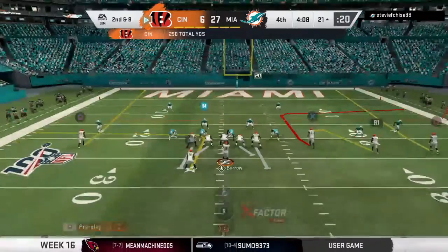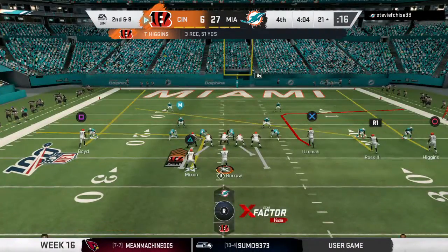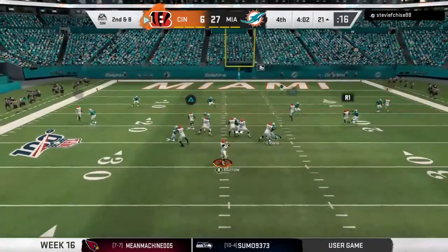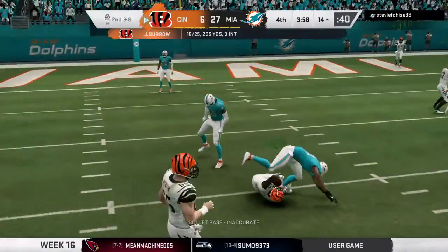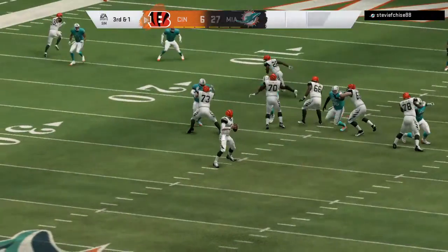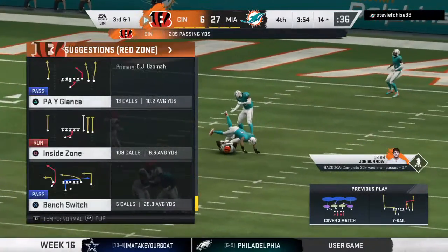The last run good for 2. Here's 2nd and 8. They'll set up to throw. He's going to have the hook up to Ross, and he'll get him inside the 15 down to the 14-yard line. The reception good for 7.